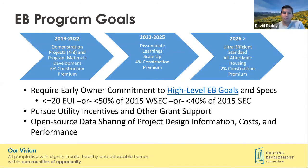The goal being with respect to energy, having the building performance that's less than 20 EUI. EUI is like a miles per gallon for buildings, if you're not familiar with that term.